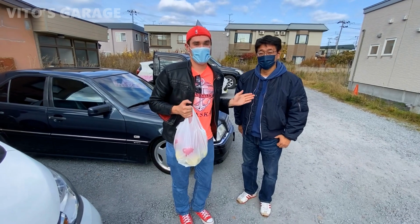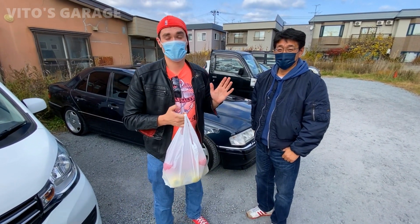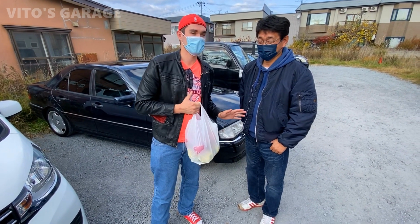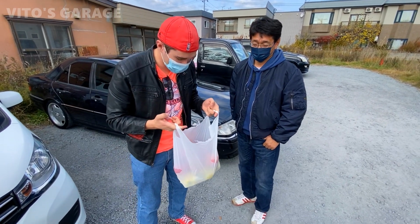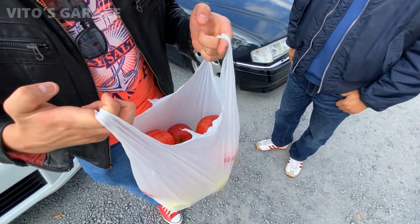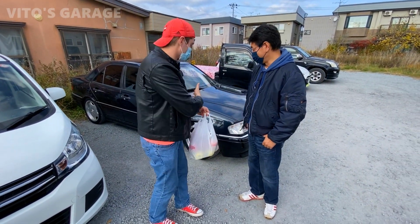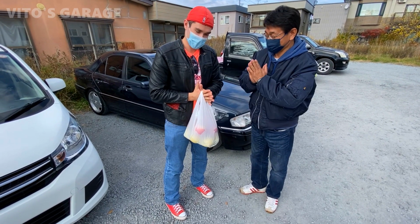Guys, so anyways, this is the amazing owner of this amazing C36 AMG. I just wanted to say a very, very big thank you. Thank you so much for everything, for showing us the car. And the owner actually gave us some amazing, beautiful, fresh apples. Really, thank you so much. Thank you for showing the car. Thank you for the amazing time, sir. Thank you so much.